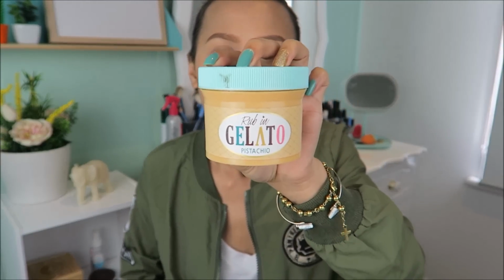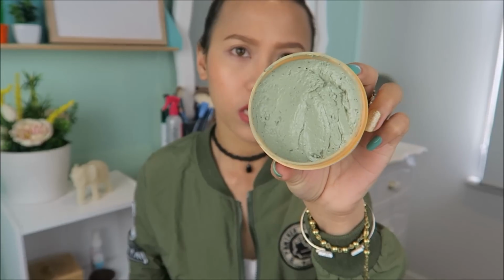And then another skincare product that I have been loving is the Rub-In Gelato Mask Pistachio. Ito na yung mask na ginagamit ko lagi. Ganito yung itsura niya sa loob. Hindi ko to ginagamit araw-araw. Ginagamit ko lang to 2 to 3 times a week.